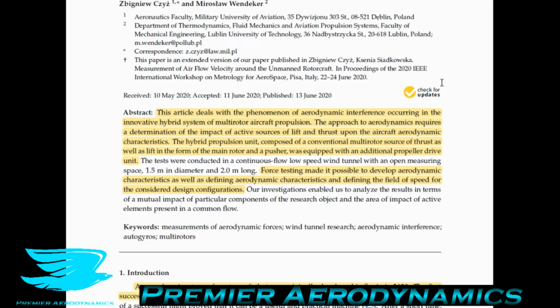So the approach to aerodynamics requires a determination of the impact of active sources of lift and thrust upon the aircraft aerodynamic characteristics. The hybrid propulsion unit, composed of a conventional multi-rotor source of thrust as well as lift in the form of the main rotor and a pusher, was equipped with an additional propeller drive unit.